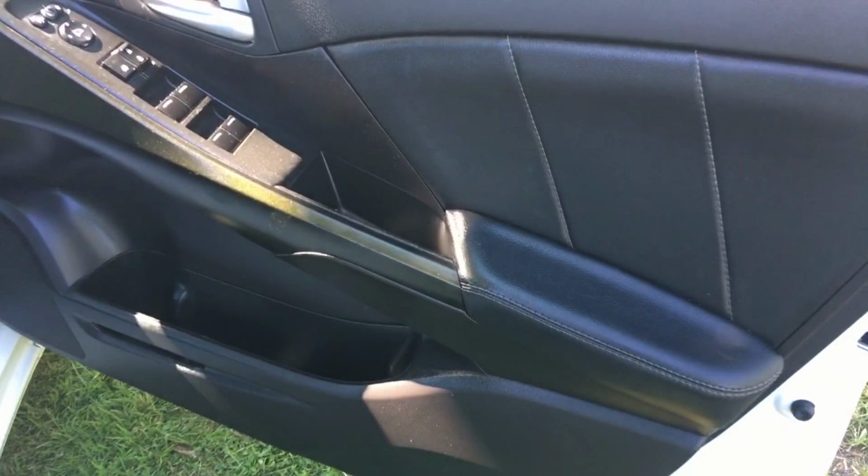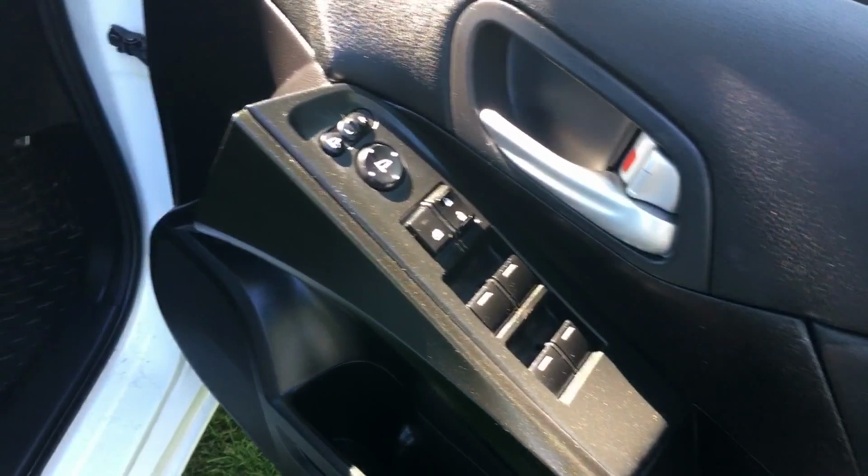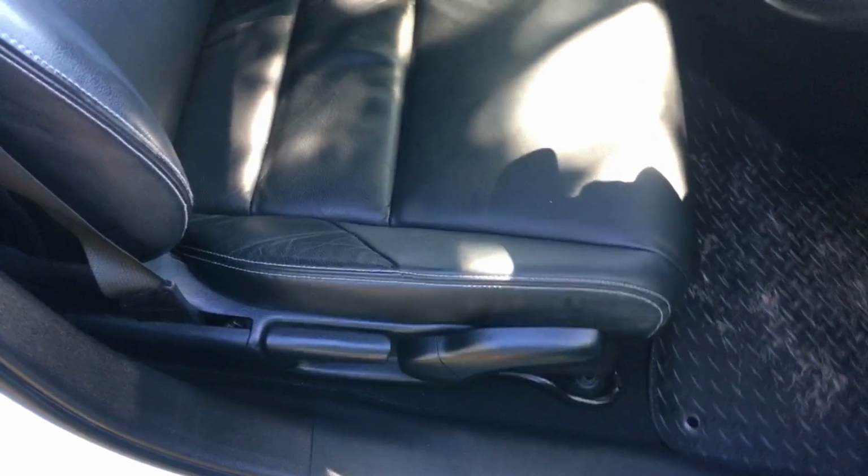I come to the front of the vehicle now. Driver's door card, again, really nice. Just to show you this overmat, that's just covering the mat underneath to protect it, so when I'm getting in and out I don't get the mats dirty. Driver's seat in fabulous order. Likewise, passenger seat. So I apologise for the lights today. I love sunny days, but they're not great for doing videos, but all in super order.